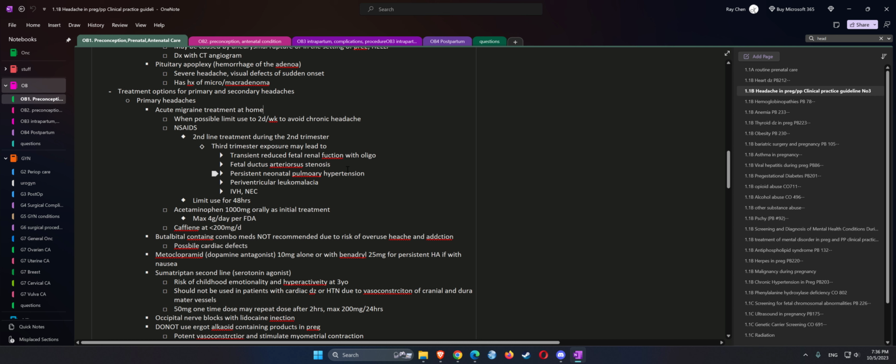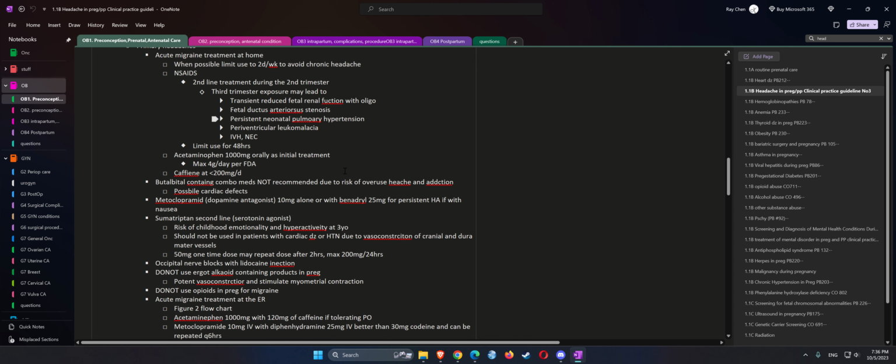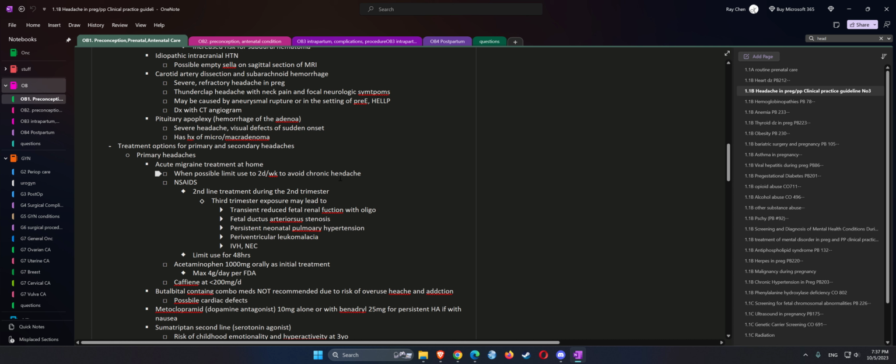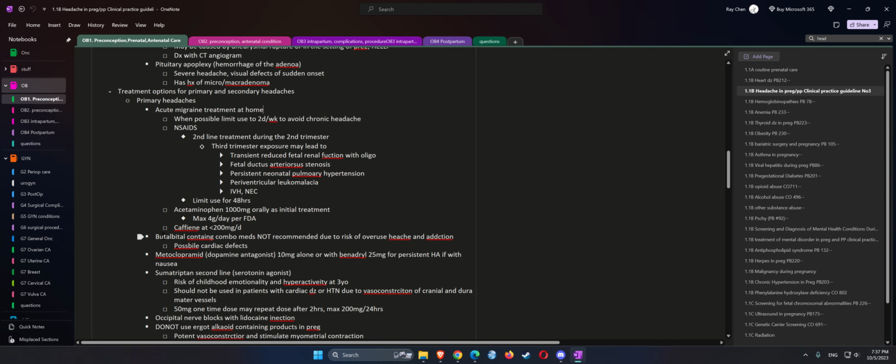Okay, so ibuprofen 1 gram is the first thing you do, right? And then you can also give caffeine, 200. Like Fioricet? Fioricet has caffeine. It has caffeine, Tylenol, and something else. Butalbital, that's the one that you're not supposed to give, right? That's the one in Fioricet. Yes, you're right. That's actually a barbiturate, so you're not supposed to give that. It's not recommended for migraine headaches.